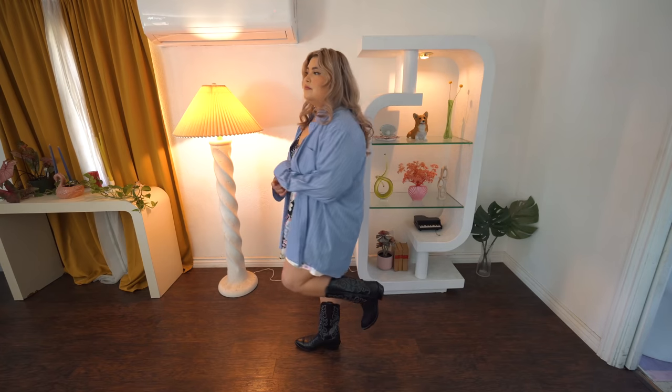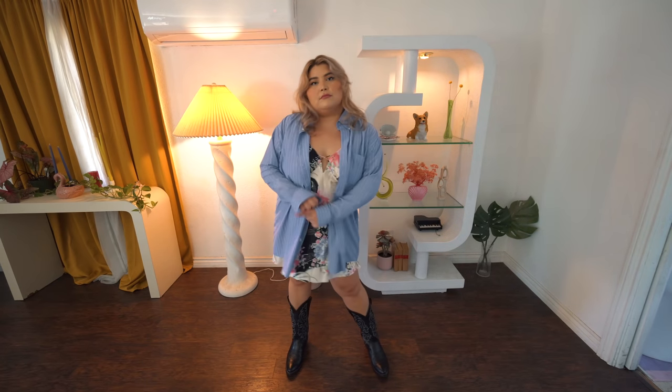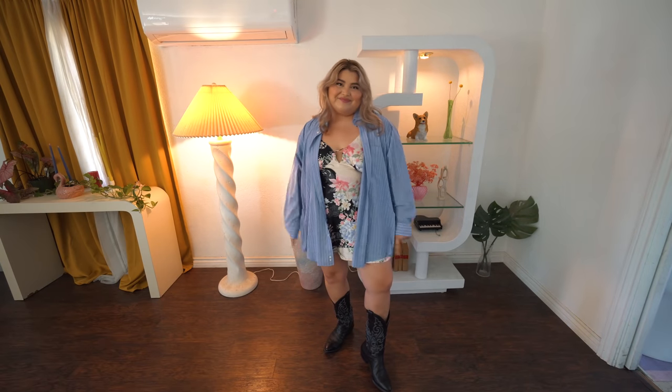That's probably why it fits me so nice, because it does fit me more like a dress, because I am 5'7". I just feel like you can never go wrong with the classic. If y'all know what your closet essentials are, stick with them and always find a way to thrift them, because I feel like there's a lot of closet essential basics you can just find at the thrift store, and for me it's always a button up top.